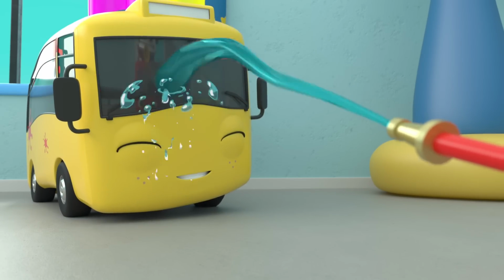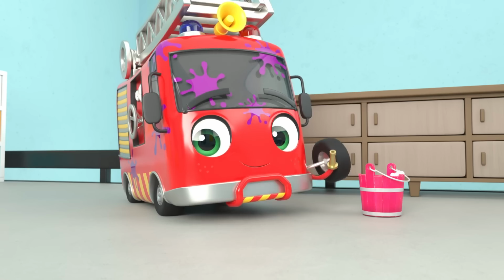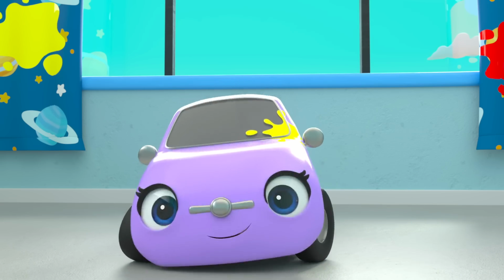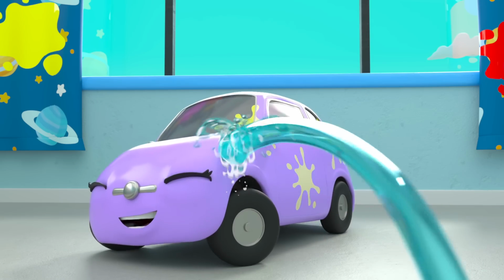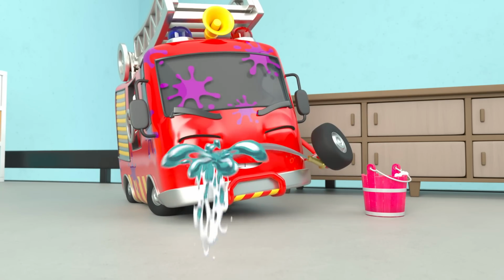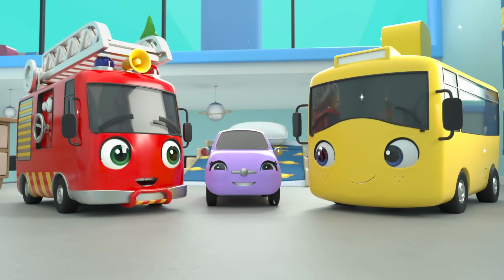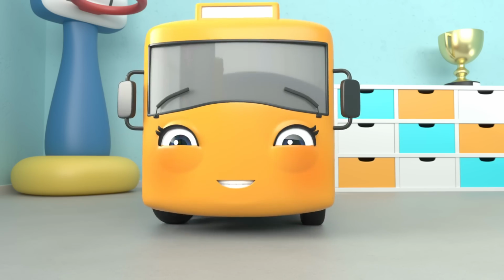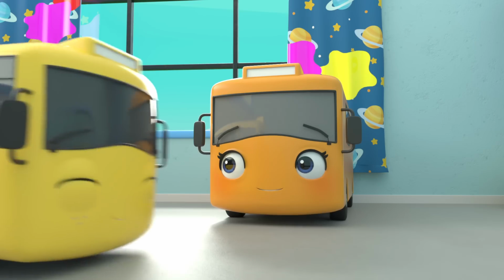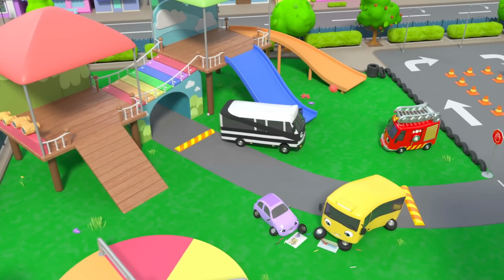Ash is hosing Buster down. Splash! Now it's Scout's turn. And that looks like so much fun! And finally, Ash! Well done, everyone! Wow! The room looks completely clean! Time for Ash and Scout to head off home. Oops! Well, not completely.